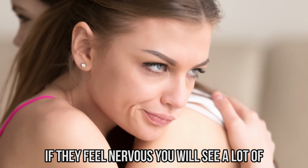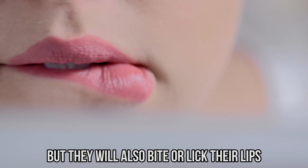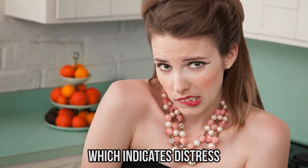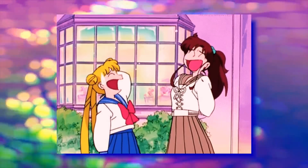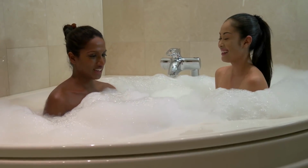If they feel nervous, you will see a lot of throat clearing and swallowing, but they will also bite or lick their lips. This could be a sign that they are tense, which indicates distress. A smile and laughing could also be a bad sign in inappropriate situations. That's because it shows that they feel uncomfortable and that they don't know what to do. Someone who is not lying would take this seriously.